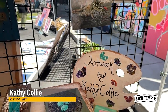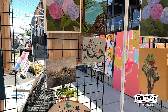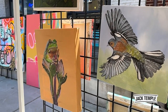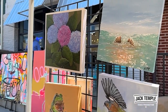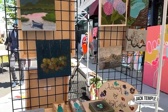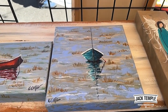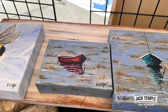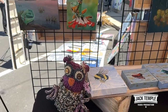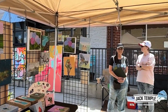I'm here at Kathy Colley's artwork, and she does a lot of gallery wrap canvases, a lot of nature type artwork with acrylics. Landscapes. Enjoy your art. Very beautiful, very tasteful. Love that boat in the water. And the bumblebee. Very nice, Kathy.